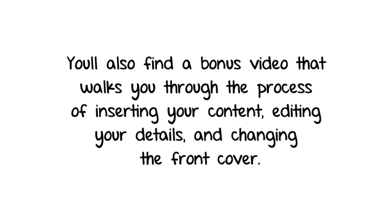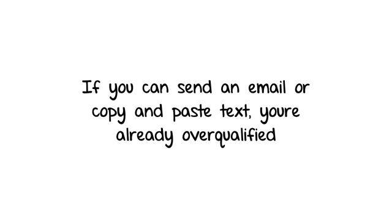But that's not all. Along with this ready-made template, you'll also find a bonus video that you can download that walks you through the process of inserting your content, editing your details, and changing the front cover. It's super simple, and if you can send an email or copy and paste text, then you're already overqualified.